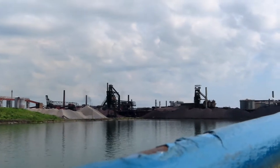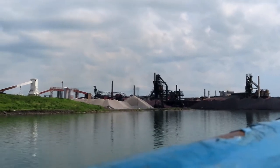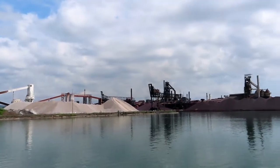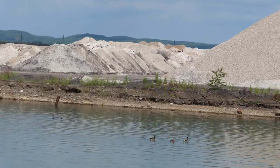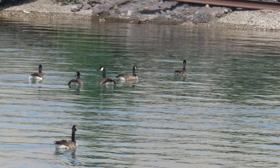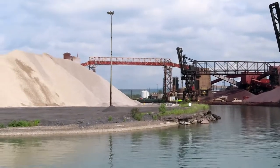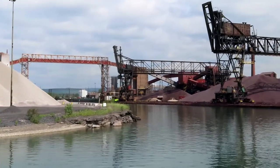During the navigation season, more than 400 Great Lakes and ocean vessels load and unload along the dock area ahead of us. And the purple color material ahead of us is more of that taconite iron ore pellets. The large steel tower up on our right, and there's another one on the other side of this first unloading bridge, those are the blast furnaces.